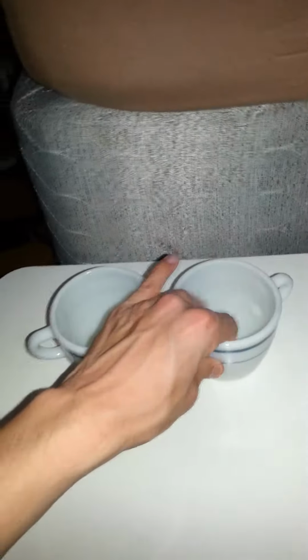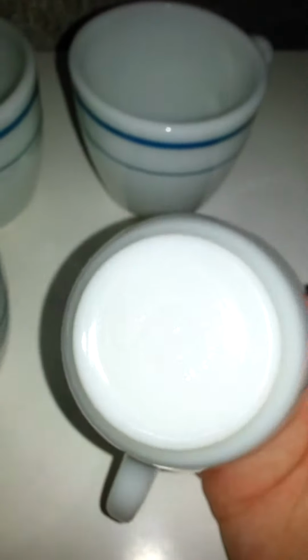Alright, in this next set, I'm going to grab all 4 first. This next set here is also by FireKing, but they're kind of the plain with the nice blue stripes on them. They're very, very nice. There's no chips or cracks or anything in them. They're in pretty much near mint condition. I mean, there's a bit of wear right there, but I guess that's normal for being handled for so long. And these are also made by Anchor Hawking FireKing, I believe.